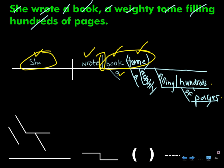A and weighty both modify tome. Now, we remind ourselves, as Brian did, that filling as a participial slides down that slope. That indicates to the reader of the diagram that this is a participial phrase modifying tome. Hundreds is the object. How did I know that? Because pages is the object of the prepositional phrase, because it's next to of. So if I say one of these students is not like the other, what is the simple subject of my sentence? One. Why not students? Because it's in a prepositional phrase.